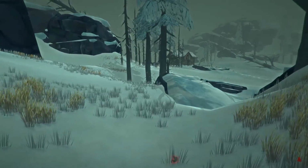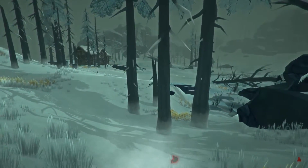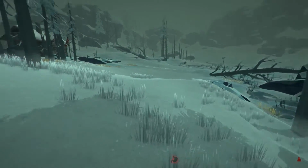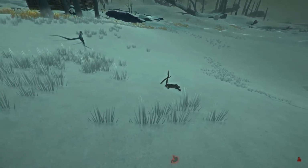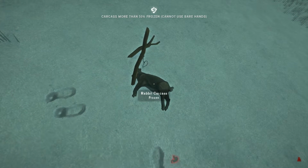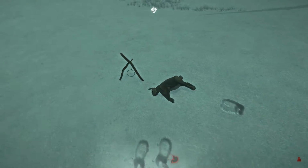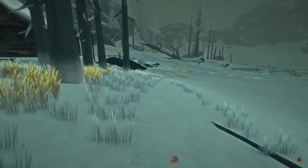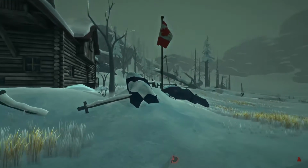Oh, and it looks like this rabbit snare also caught a rabbit. That's good. That's really, really good. Oh, it did. Look at that. Cannot use bare hands, but I can't pick it up either? Maybe it's because we're carrying so much as it is. Let's try to empty our pack. Seeing if we can go back. Or maybe it's because we're already carrying one rabbit. You can only carry one at a time. That kind of makes sense, I suppose.